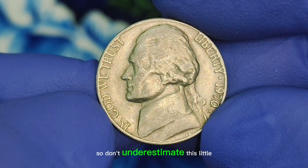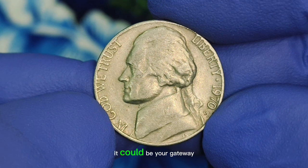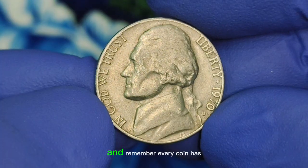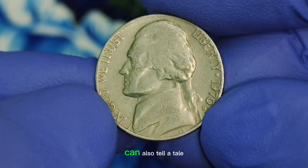So don't underestimate this little 5-cent piece. In the right condition, it could be your gateway to hundreds or even thousands of dollars. Keep collecting, stay curious, and remember, every coin has a story, and some, like this one, can also tell a tale of unexpected wealth.